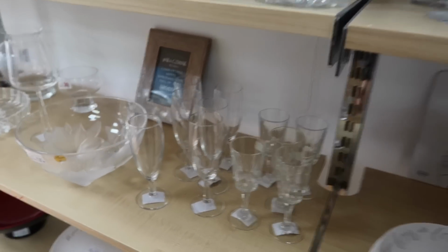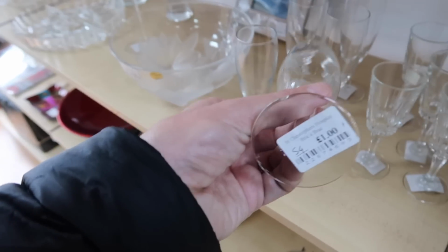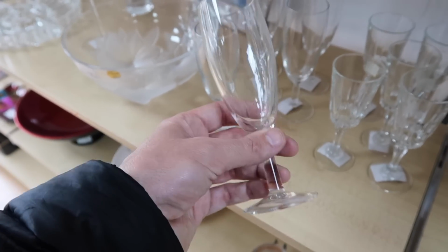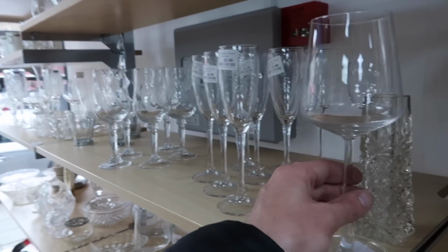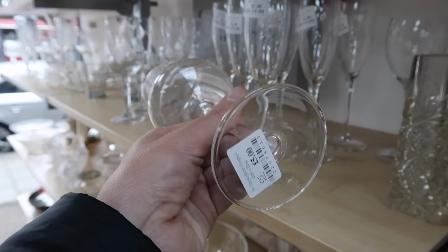Glassware is something that I always keep my eyes peeled for. If you have mix and match glasses in your home, it doesn't matter if you break any, and you can usually pick champagne flutes up and lovely glasses up for really reasonable prices in charity shops. So it's well worth a look, although prices can also be hit and miss.